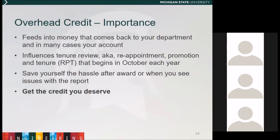This was also mentioned, this influences tenure review, your RPT, that reappointment, promotion and tenure. That actually, I believe, we're right in the middle of right now. So again, to reiterate why this is so important. So maybe a good thing to address is as a junior PI particularly, if you feel like you're not being offered the credit you deserve, what do you do about it?